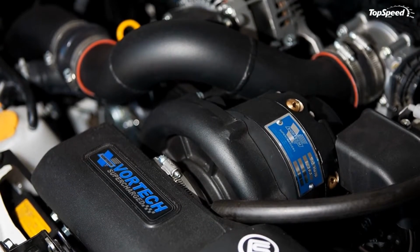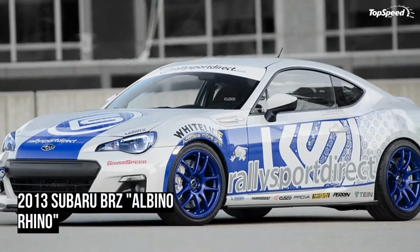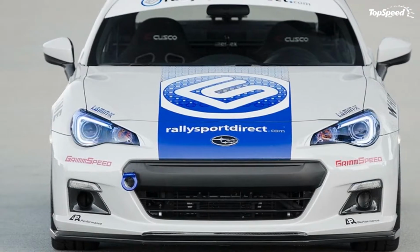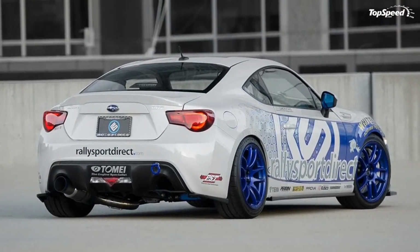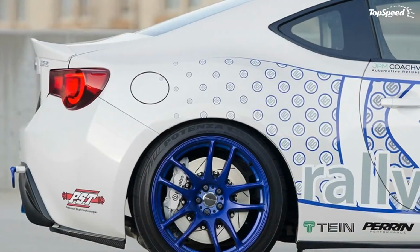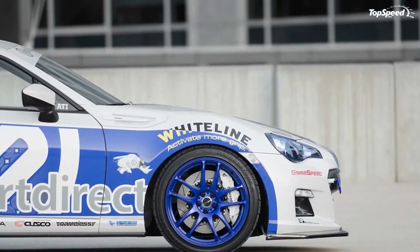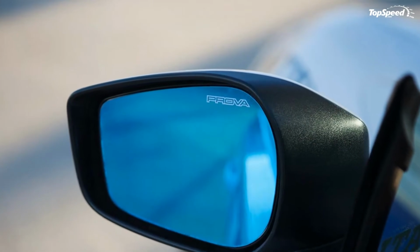Exterior. At first glance, it's hard not to be caught up with the BRZ Albino Rhino's race car looks. The white body of the BRZ makes way for a multitude of graphics and decals to add a racier look to the sports coupe. Job well done on that end, RallySport Direct.